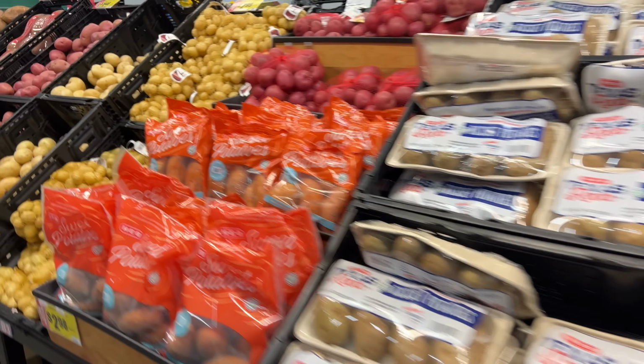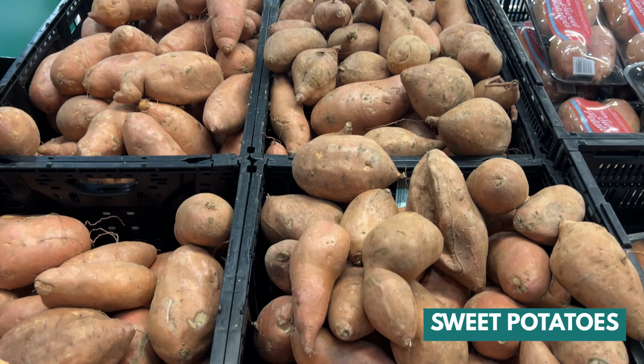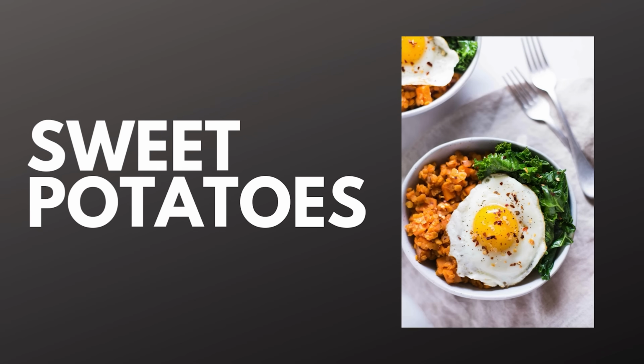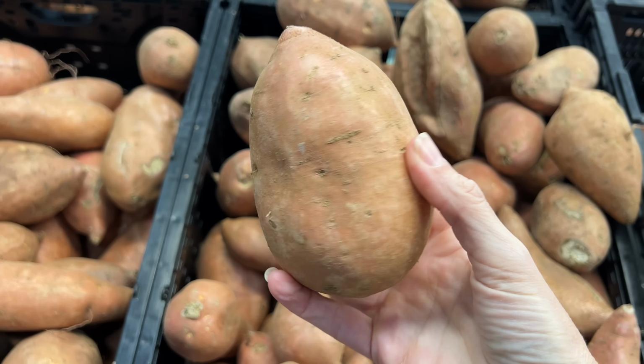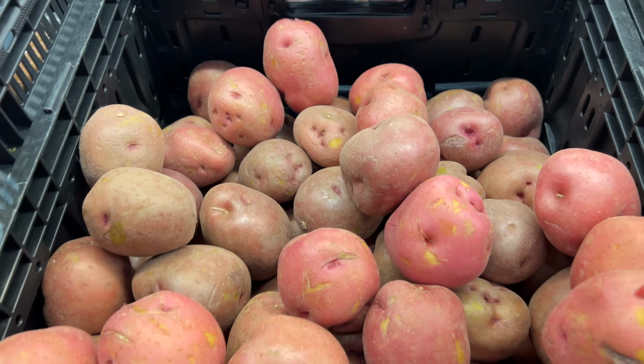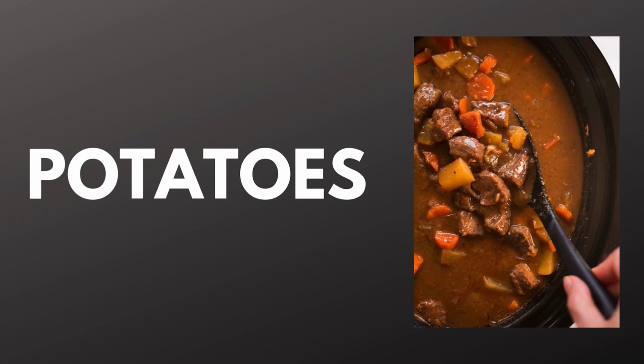Potatoes get overlooked a lot, but honestly, they're one of the best budget-friendly carbs out there. Sweet potatoes have fiber, antioxidants, and natural sweetness, and that works great in bowls or roasted with cinnamon. Plus, they last forever in the pantry. And white or red potatoes are filling, super versatile, and actually have more potassium than a banana. You can mash them, roast them, turn them into a skillet meal.